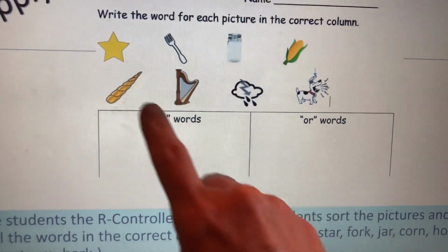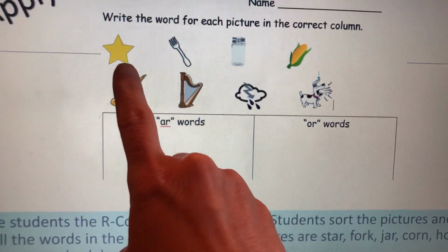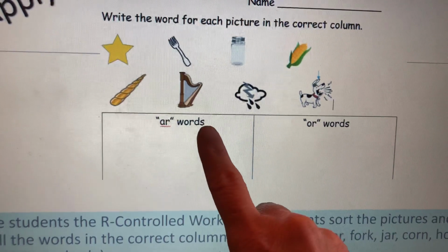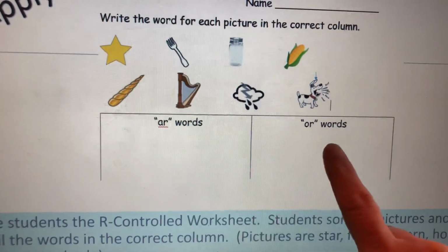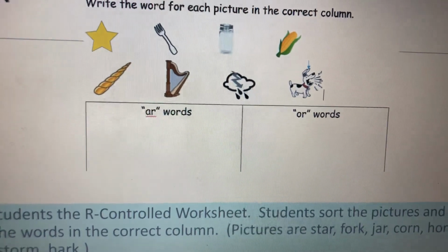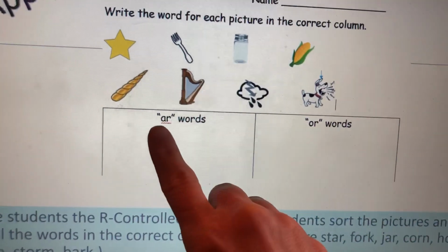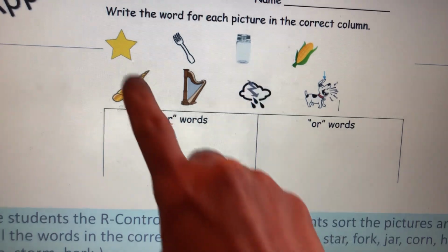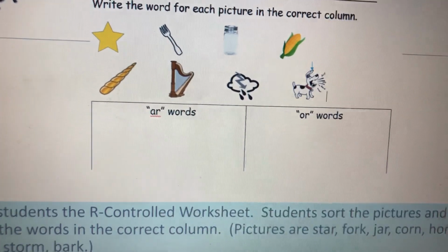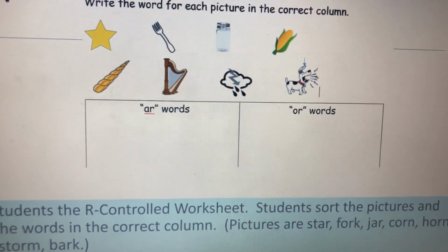So what you're going to do is we're going to say the name of this picture. This is a star. And we're going to decide, do you write it here with AR words or here with OR words? What do you think? Star. You're right. It's going to be an AR word with the R sound. So let's write star right here. S-T-A-R.